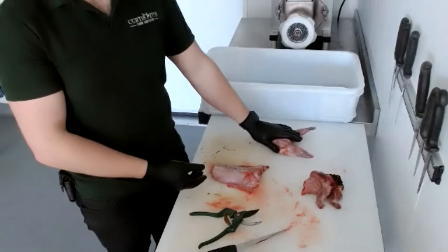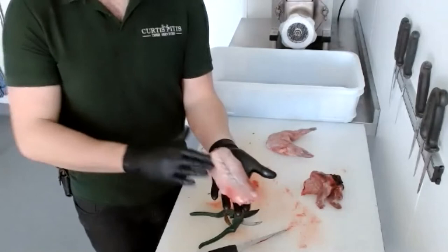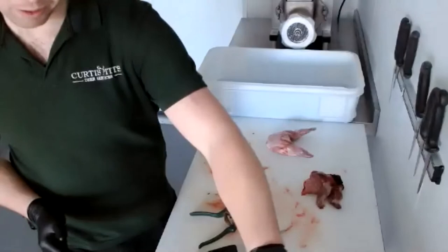And then our saddles tend to, when we break the carcass down, go out as a whole saddle. We clean them up and vac pack them down as a whole saddle, just like that. As you can see, it's not a bad size product. From that rabbit, we got 290 grams.